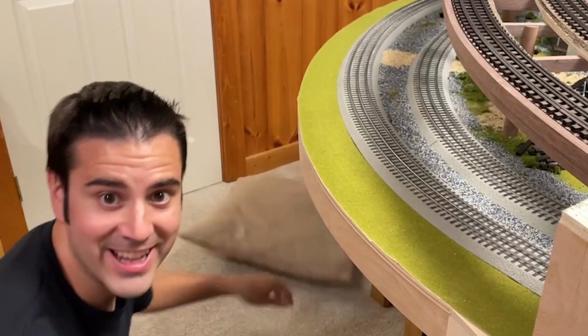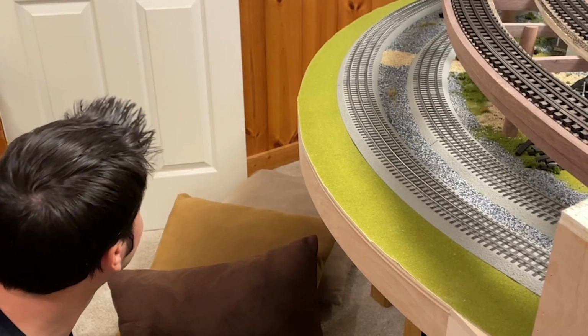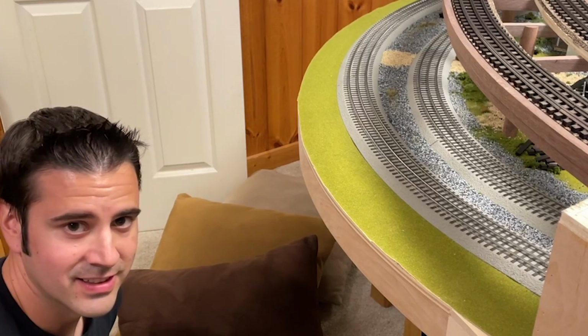Gotta prepare for anything. Dad, Mom wants the pillows back. Tell her to give me 10 minutes. Sit back, relax, and enjoy.